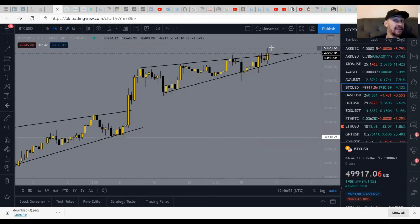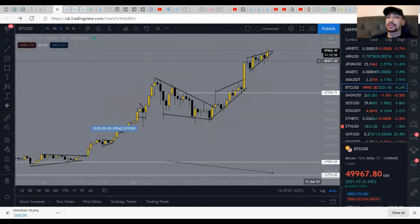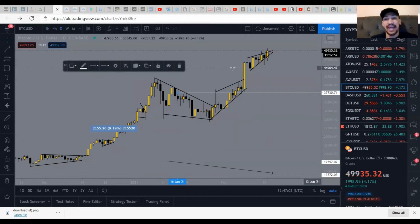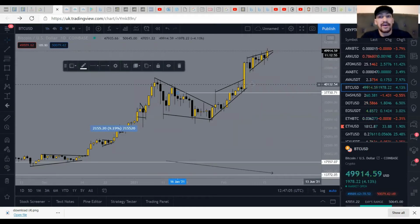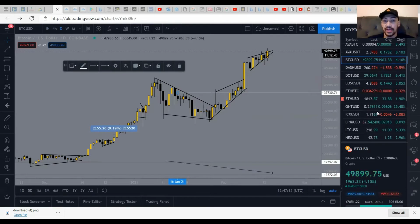If we close this candle on the hour, I'd say we're going straight back up. But I'll be interested to see how this day finishes. We're at a pretty crucial level, 50K, key psychological level, guys. Very interesting. So yeah, I'm a bit iffy on Bitcoin. Let's see how this day will close. Anyway, let's get back onto the next big one, which is Ethereum.